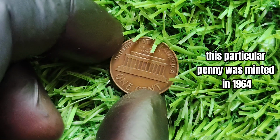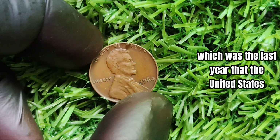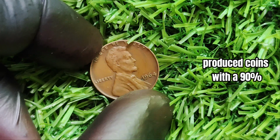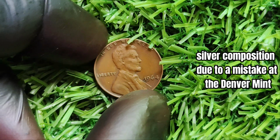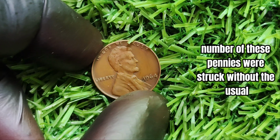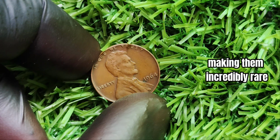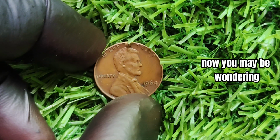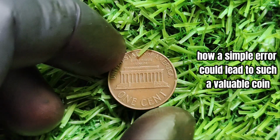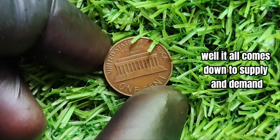This particular penny was minted in 1964, which was the last year that the United States produced coins with a 90% silver composition. Due to a mistake at the Denver Mint, a small number of these pennies were struck without the usual D mint mark, making them incredibly rare. Now, you may be wondering how a simple error could lead to such a valuable coin. Well, it all comes down to supply and demand.